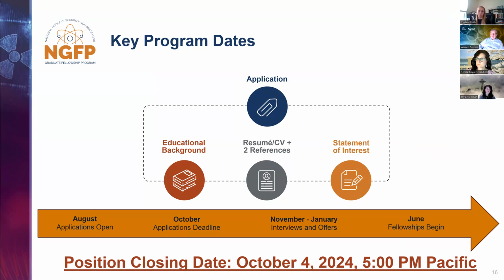What you need for your application is basically your transcript, a resume with 2 references, and a statement of interest. In that statement of interest, you want to focus on where you are, where you think you're headed, and how you think that would apply to this program. Any questions about that? Any questions about anything, actually, at this point?